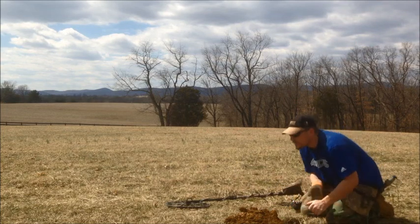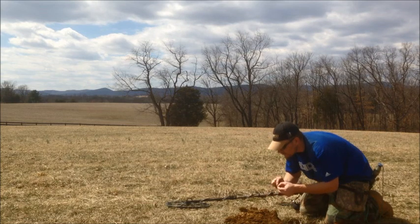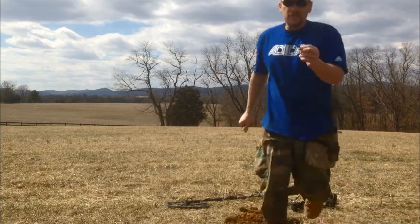Something brass, really green. I'm not exactly sure what that is. It's folded over. Looks like a cut piece. Let me bring it over here and I'll clean it up and show it with you.